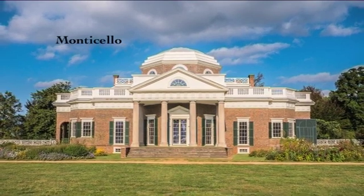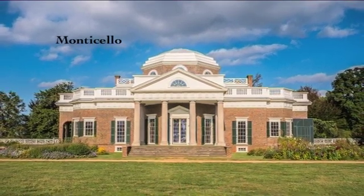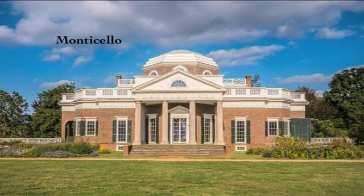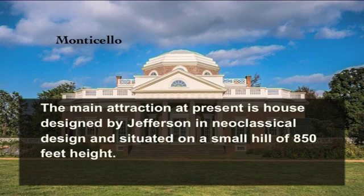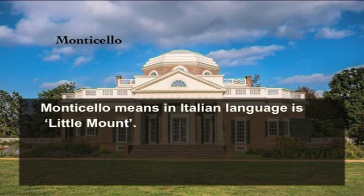Monticello. Monticello was primarily the plantation of Thomas Jefferson, the third President of United States of America. Jefferson started cultivation of tobacco and wheat in this plantation at the age of 26 and had a number of slaves with him for agricultural work. The main attraction at present is the house designed by Jefferson in neoclassical design and situated on a small hill of 850 feet height. Monticello in the Italian language means Little Mount.